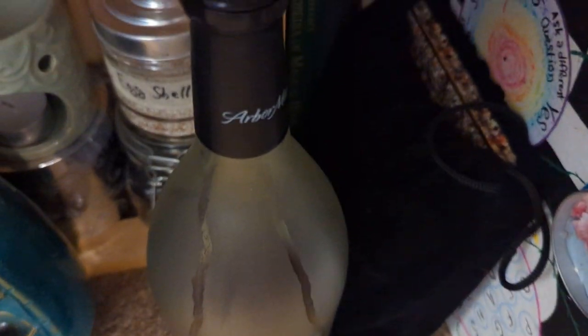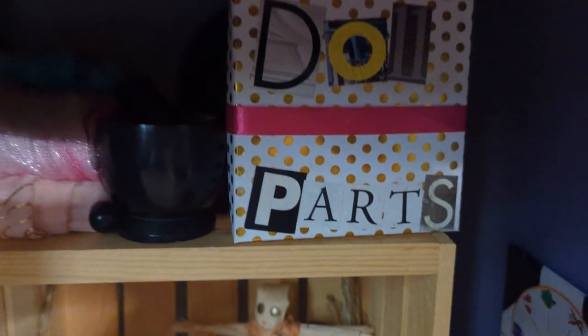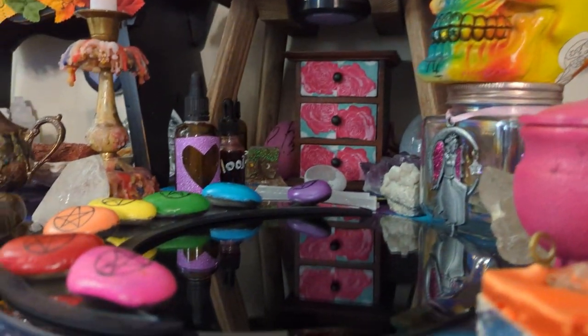Some books that I often refer to at my altar, my spirit board, and in this thing right here, I have my magical mirrors. So I have a white mirror, a black mirror, and a purple mirror in there. My doll parts are up here. My mortar and pestle. My cards. I've got a little meditation drum back there behind the doll parts. And then some charms. So, yeah.